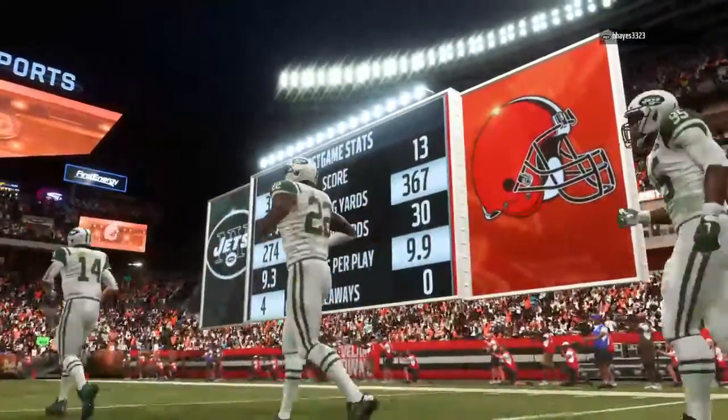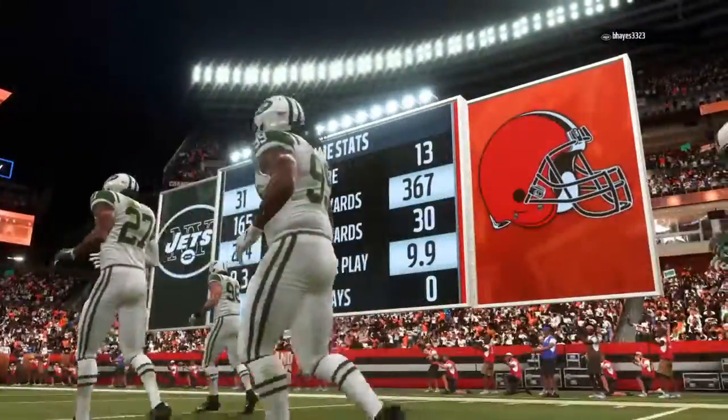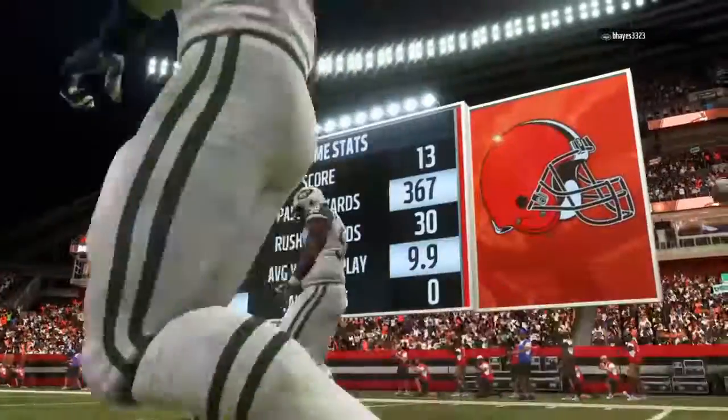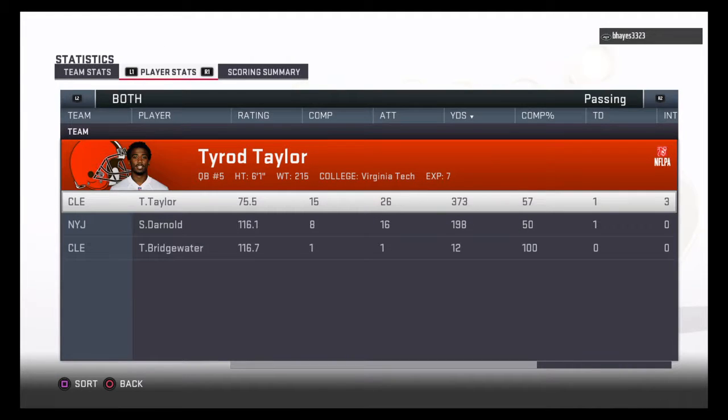So for the Jets, it's an ideal start as they move to 3-0 now on the young season. And they'll get a few days to savor this one before they take on the Jacksonville Jaguars. Meanwhile, for Cleveland, they'll fall to 1-2. And they'll be off to Oakland next week for a date with the Raiders.